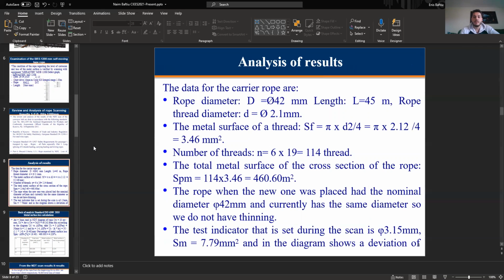On this slide, we have some analysis of results. So the data for the carrier rope: the rope diameter is D, 0.4 millimeter. The length will be L, 45 millimeter.